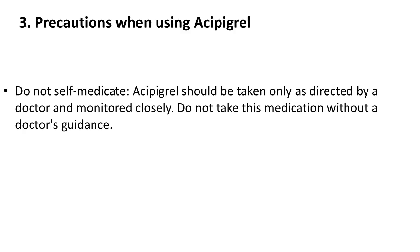3. Precautions when using Acipigrel. Do not self-medicate. Acipigrel should be taken only as directed by a doctor and monitored closely. Do not take this medication without a doctor's guidance.